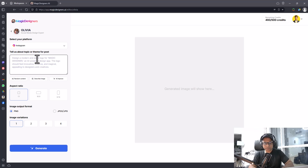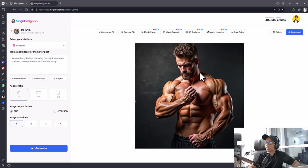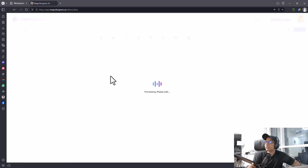Okay, so Instagram, male body builder showing the right way to do a bicep curl rep. The focus is on the bicep. Let's see what happens. Here we go. All right, so the bicep is there, the weights are not there. Okay, but it's pretty realistic. I would actually use it on Instagram and put some text on this using the editor.